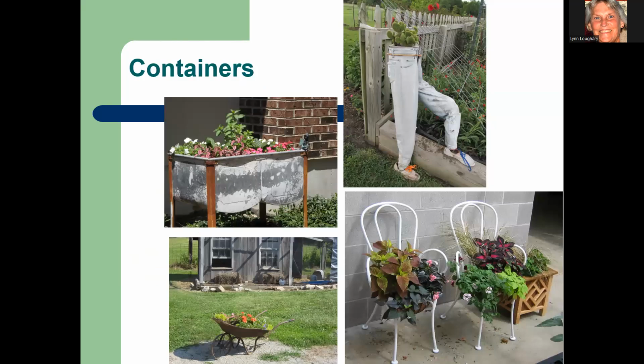Containers can be fun, but you need to understand how the air and water moves through that container. So you can use an old wash tub. You can use a pair of jeans, and they've stuffed that full of other shirt material to make it stand up. But you will notice that there's a cactus growing in that, because that is a very difficult pot to water and keep water in it. So we put plant materials that don't require a lot of water in a situation like that.